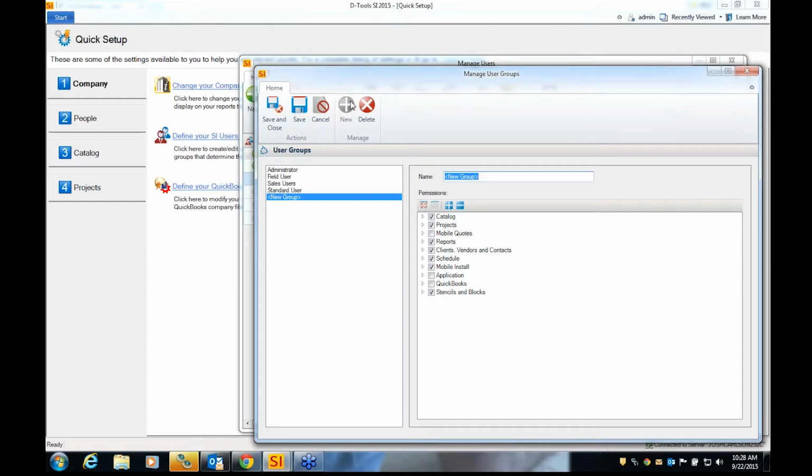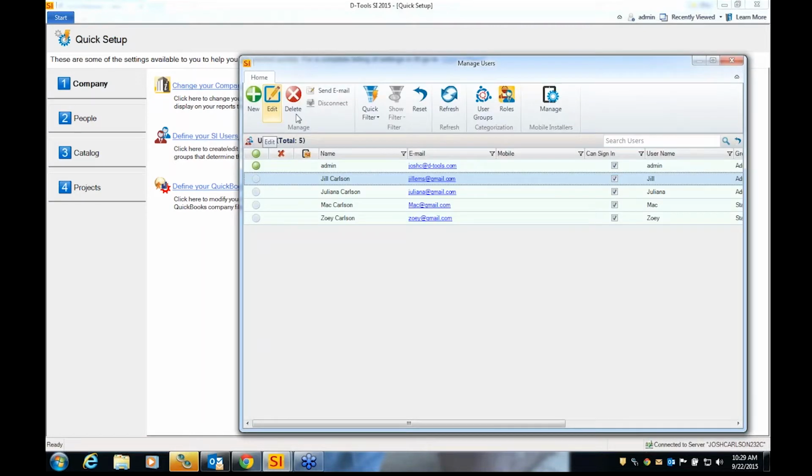So you've got project design user. And then you can allow them to do projects, catalog. Maybe you don't want them doing quoting or reports, but you want them to be able to do applications, stencils, and then you save and close. It's really that easy.